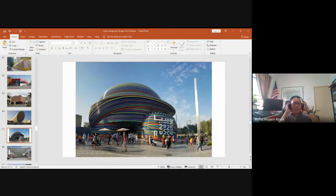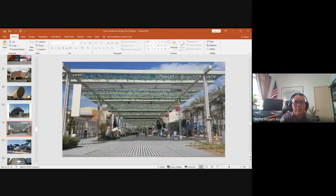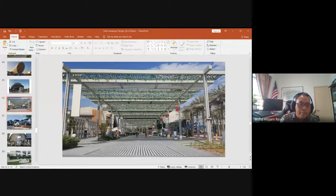So this is some pavilion design. For example, the Russia pavilion. They designed it in kind of a planet form. Maybe at night they have some luminaire performance. So trellis, all this is actually one of the landscape architect's tasks, giving not just the master plan but also detailing up the features.